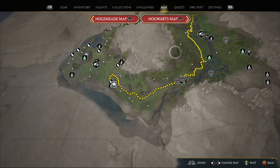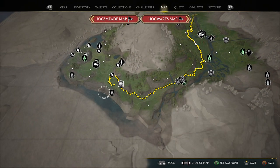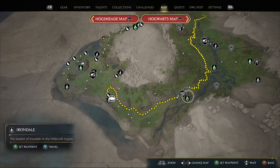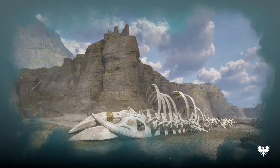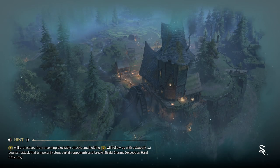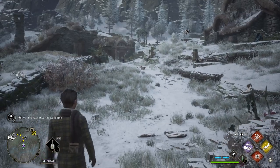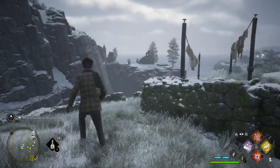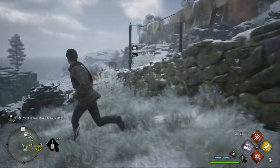Way down here. Okay, I was about to say, it's not Feldcroft. Let me just go to this one, Irondale, where I did some of the Trials of Merlin. By the way, they're not that hard. There's different types of them. There's destroy stones, repair stones. There's one where you have to get a giant, I think, metal ball into a pit.